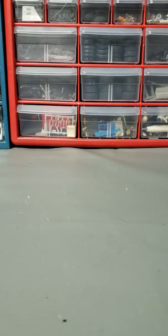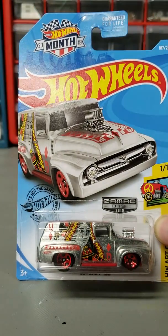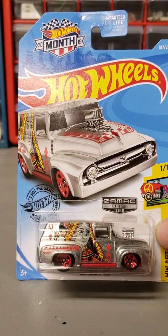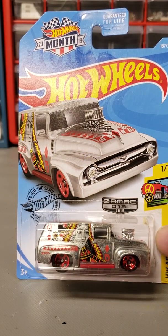So here's the first one. This is 13. And I'll show you which one it is, and I'll tell you how many I got after I get through the first 3. So this one of the ZAMAC series, number 13, is the 56 Ford F100. Now, like I said, this is a pretty cool car. I like the way they did it.